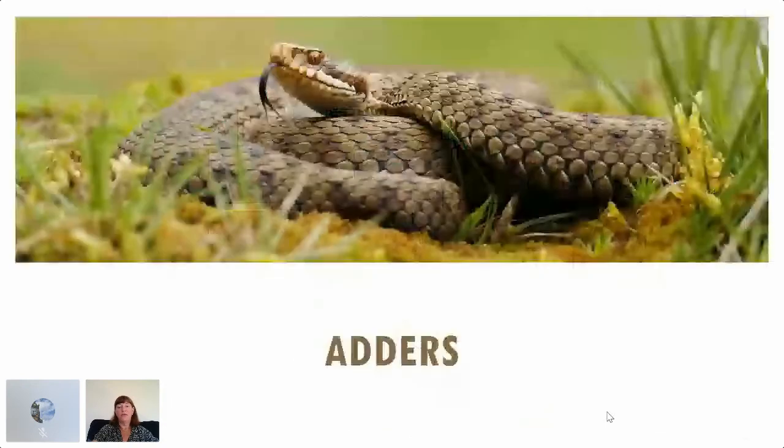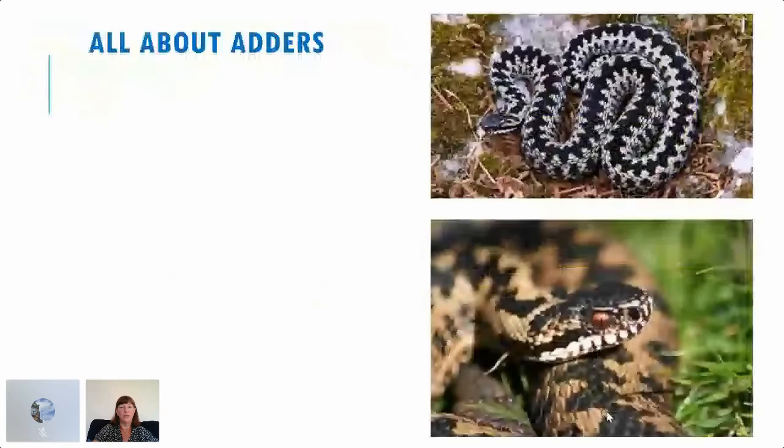Okay, so moving on to our last species, the adder. To tell you about adders, of course, everybody probably knows that they are our only venomous snake. They are thought of as being terribly deadly, but in the scheme of things, you are highly unlikely to be bitten by one because they're very shy.